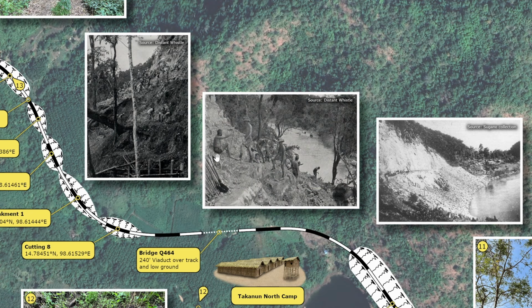Imagine how slippery this would have been in the rainy season, usually barefoot, with mud, water, and rocks coming down from above. A fatal accident could come at any moment, but still you are beaten and forced to slave on. It must have been terrifying.